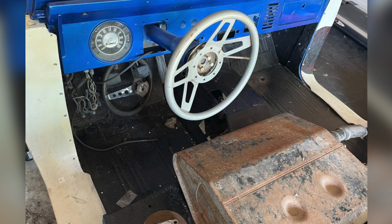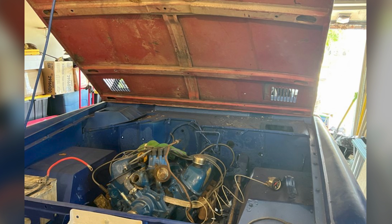Floor pans, that's a nightmare. It's a nightmare. But the engine bay looked so good. It looked so clean. Like the firewall had no rust on it. Right. So, again, this is just one that I would want to see in person.